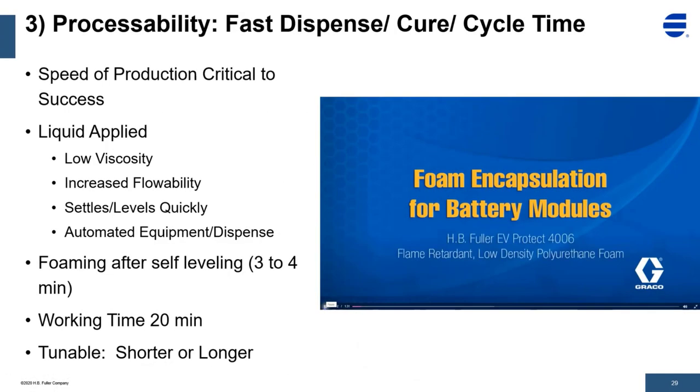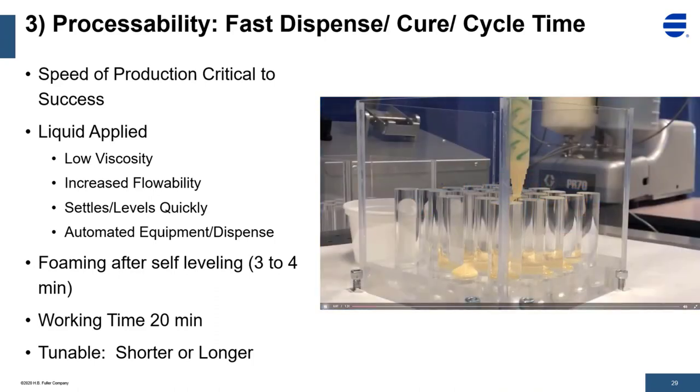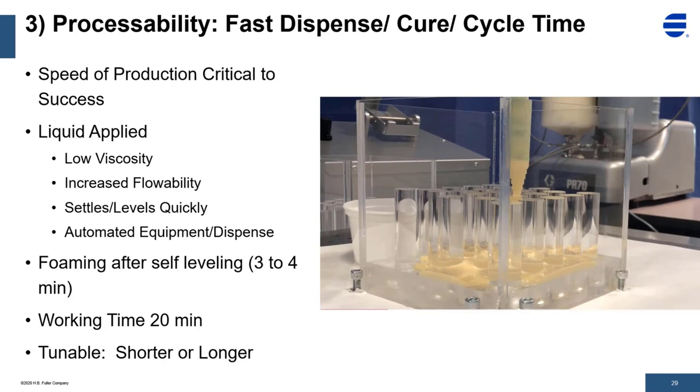The third most important material attribute considered when developing the EVProtect 4006 was processability. We know that speed of production and reduced cycle times is always critical in manufacturing, and the EVProtect 4006 is unique in that it's low in viscosity, which allows the product to quickly flow into all the key intricate areas within the battery module and then level off. This allows the foam to uniformly rise and fill all the gaps. And the material, importantly, is successful in being dispensed using production-level automation equipment.